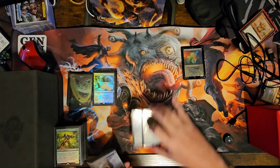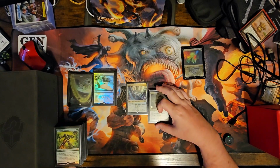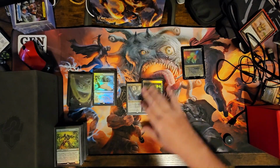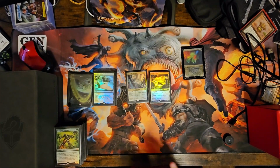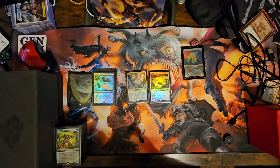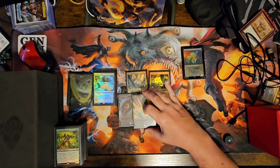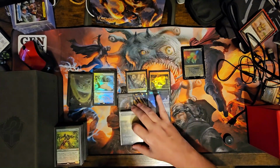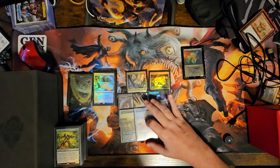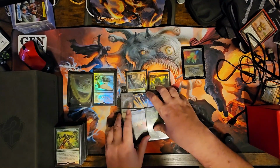Then we have our two triomes, or tri-lands. These are fetchable. Sparas Headquarters and Jetmir's Garden. And then we have our six shock lands, which are all Infinity shocks, but they are not galaxy foils. These are just the regular foils. So we start off with our Sacred Foundry, Stomping Ground, Hallowed Fountain, Temple Garden, Steam Vents, and Breeding Pool. And that rounds up our mana base.